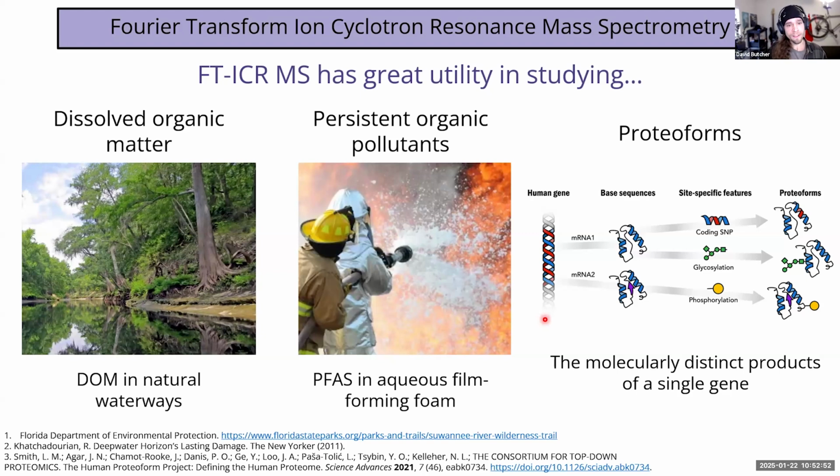But what you may not know is that you can actually get multiple messenger RNAs from a single gene to make multiple different sequences, and then those can all be post-translationally modified to produce a very large number, potentially, of distinct proteoforms. So in this way, you can go from 20,000 roughly human genes to millions of unique proteoforms, and we need FTICR MS to study that complexity.